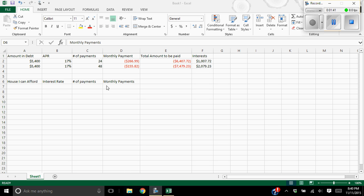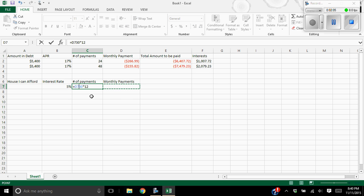All right, let's go ahead and start plugging some numbers in. Our interest rate, we're going to put 5% in here. Number of payments that we're going to take, it's 30 years. You pay every month, so that's 30 times 12. Don't forget to put your equal sign in there. So we got that idea. And of course, we know that you can put in a monthly payment of $700. That's what we said. So we're working our way backwards this time to figure out the house that we can afford.